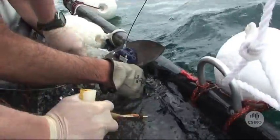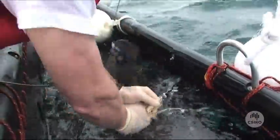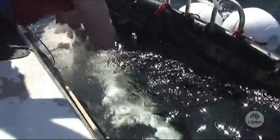We place a satellite tag on the dorsal fin and an orange identification tag in the muscle near to the fin. We're still following some sharks that we tagged 5 or 6 years ago, and we've seen them travel from Port Stephens to southern Queensland to eastern Tasmania and even across the Tasman Sea to New Zealand.